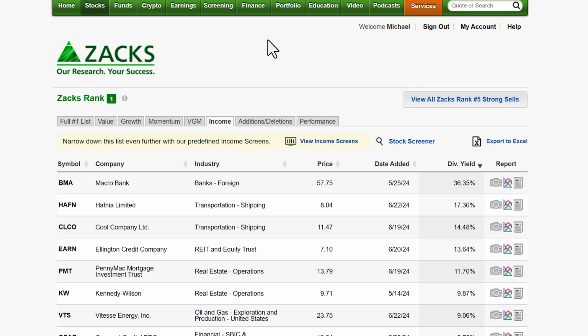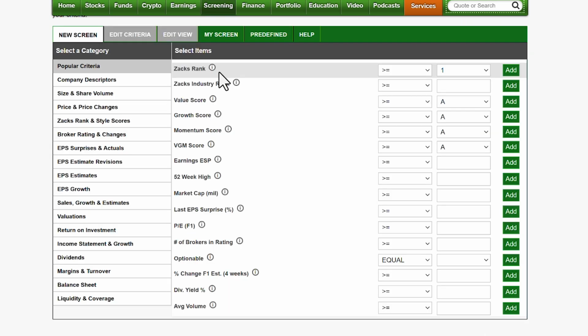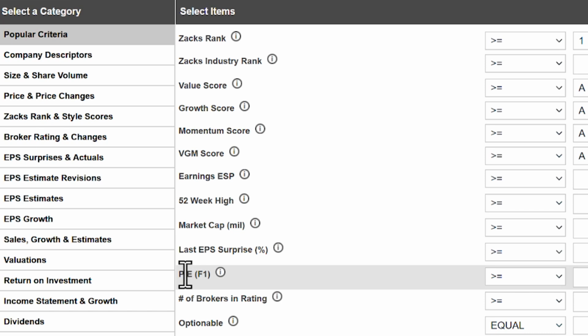Another way to sort this #1 rank stock list is to use the stock screener that Zacks offers. This is a pretty great stock screener because it offers a ton of metrics. So of course you can filter by Zacks rank within an industry, and those value, growth, momentum scores. You can also look at earnings surprise, the PE ratio. You can look at the number of Wall Street analysts making predictions for a stock and more. You can look at price changes over time. You can filter by EPS estimate revisions, EPS growth, sales growth, valuation, and more.